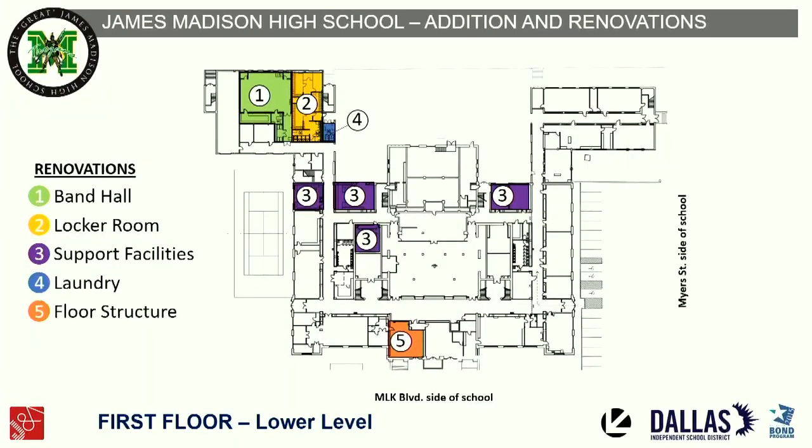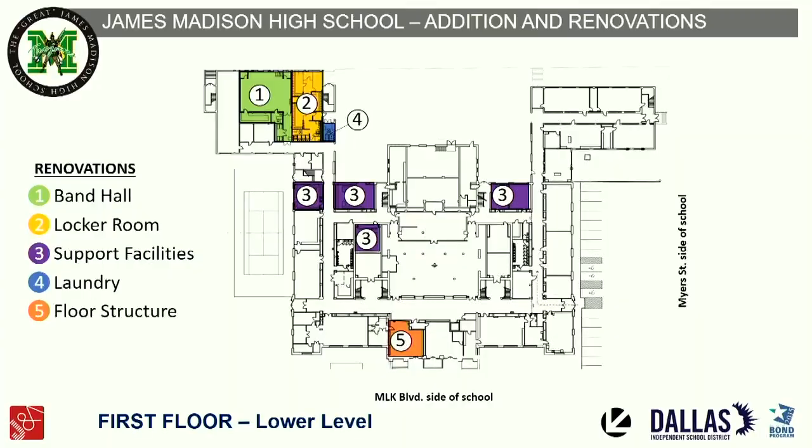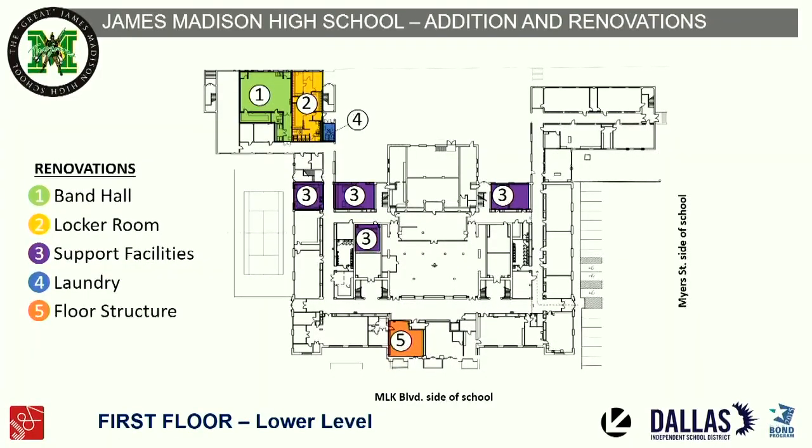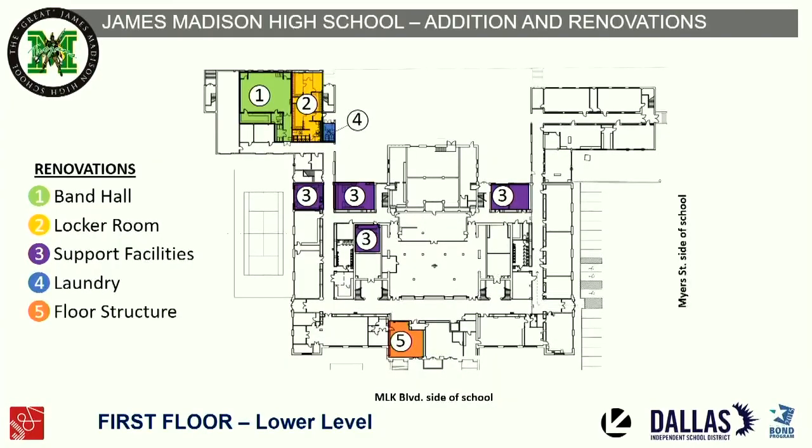This slide shows the existing first floor where the band hall will get reconstructed. Existing locker rooms will be rebuilt and coaches' offices are going to be constructed, and down here in this area, reconstruction of a concrete floor.